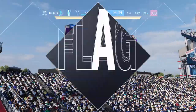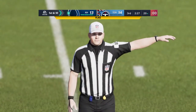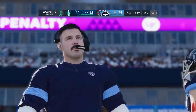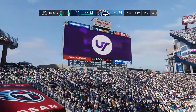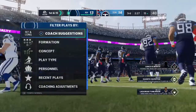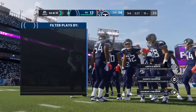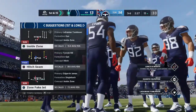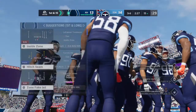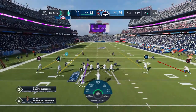Now problems right out of the gate. We're going to get a delay. Delay of game, offense. That's going to set him back 5 yards. Still 1st down. The delay of game backs him up 5, 1st and 15.